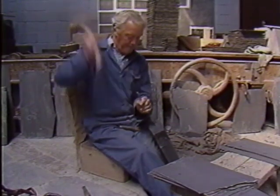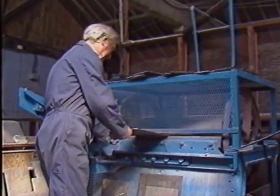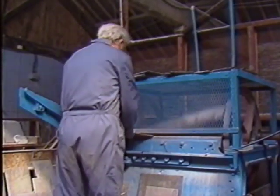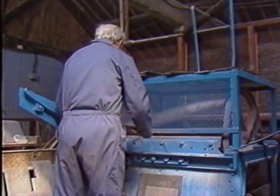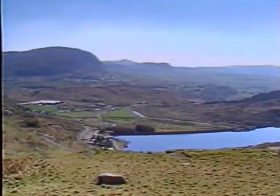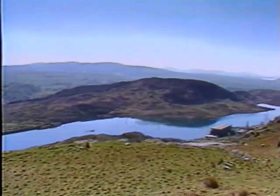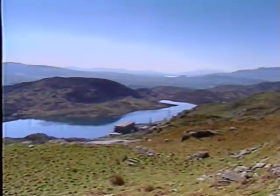Back on the surface, a slate splitter demonstrates how solid rock is split into thin sheets and then cut down to size. The Welsh people struggled against the scenic mountain terrain, then found prosperity in it during the Industrial Revolution.